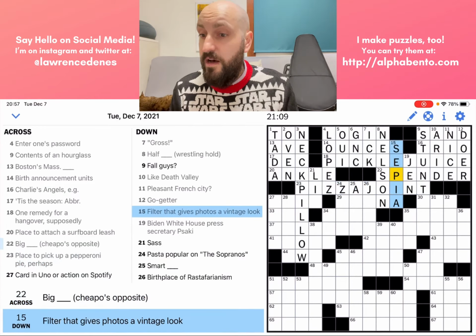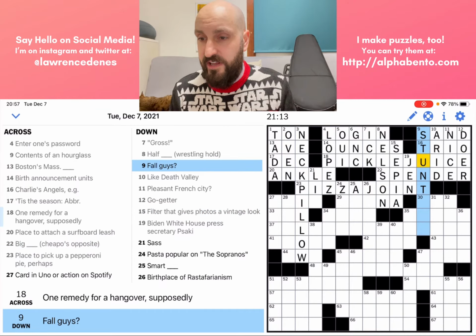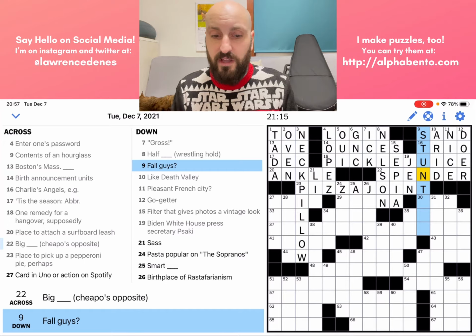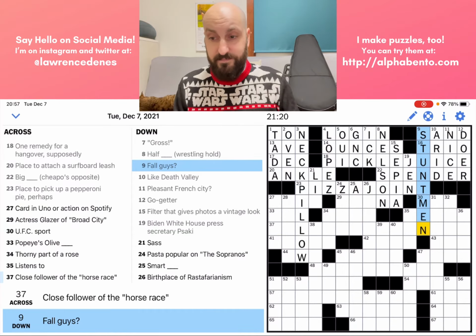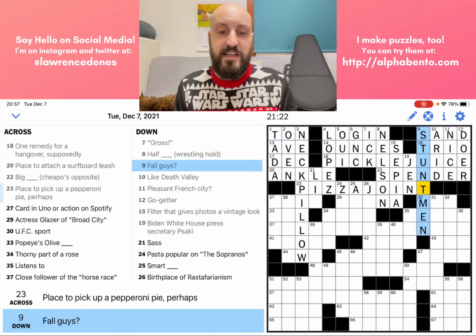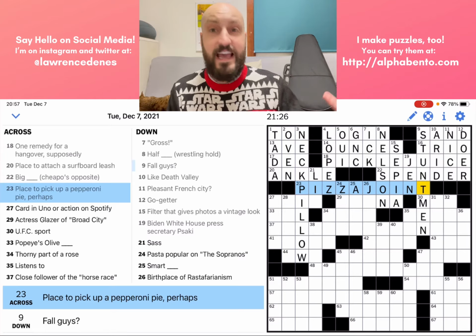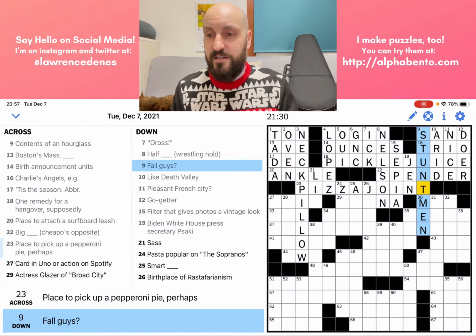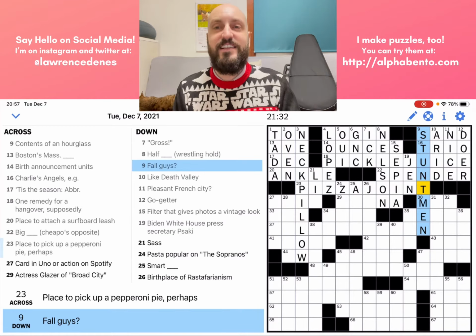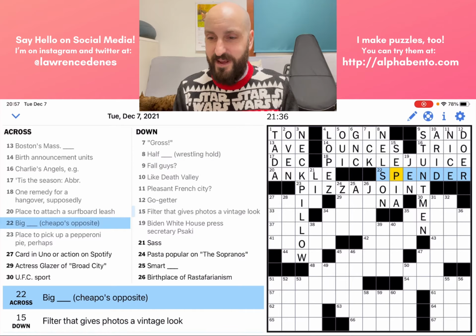We'll see. Okay. Let's go back to 9 down now that I have all these letters here. Fall guys. I believe this is going to be stuntmen. Right? It's not the traditional usage of the phrase fall guy, like a scapegoat. It is stuntman. Sorry, someone who literally takes a fall for you. So the stuntman. That's good.